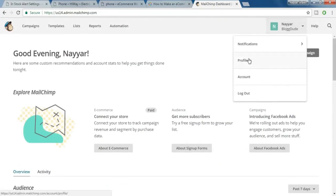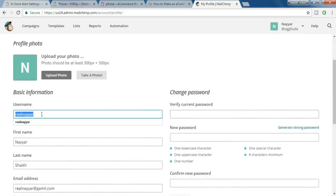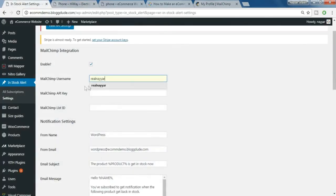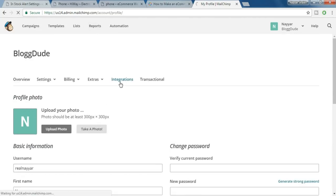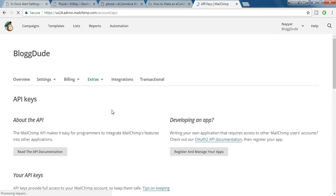Okay, so at the top you see something called profile. Just click on that. Here is your username, so you can copy your username from here and paste it over here. The API code you will get over here in the integration option. Just click on the integration option, the extras option, and here you'll see the API keys.